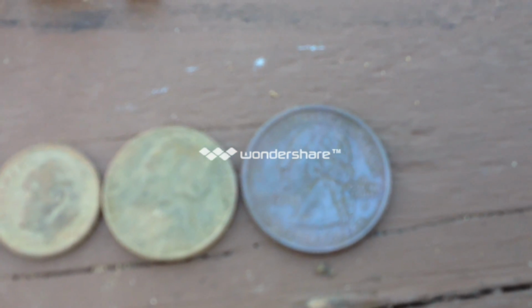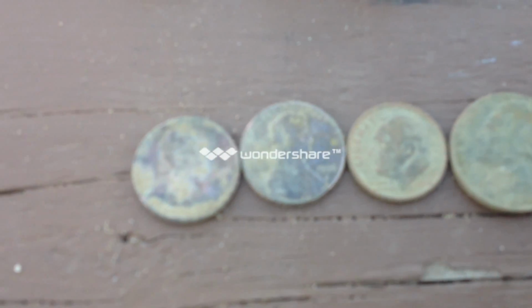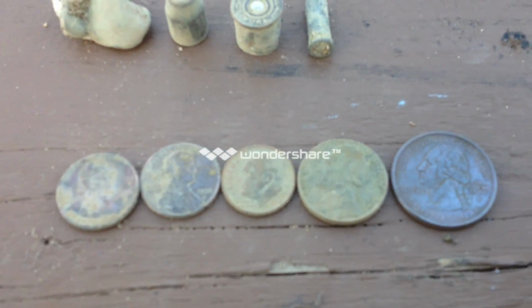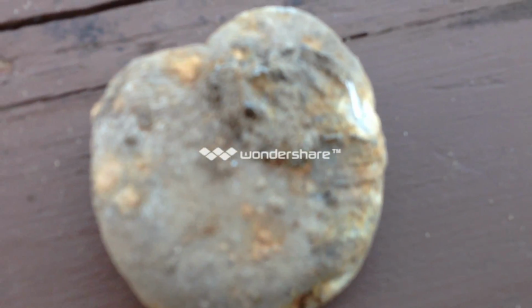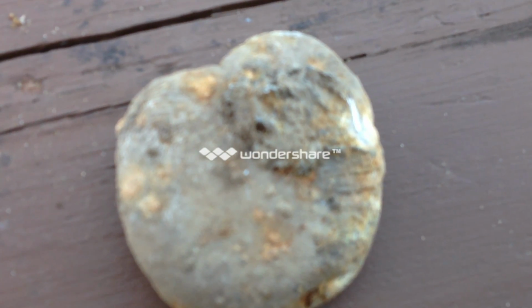It's a Massachusetts 2000, and all the coins I got today are clad. I still haven't gotten my first silver yet. You know, it'll come, I'm sure. But 42 cents in clad today, and a few bullets, and this interesting find. Whatever it is.